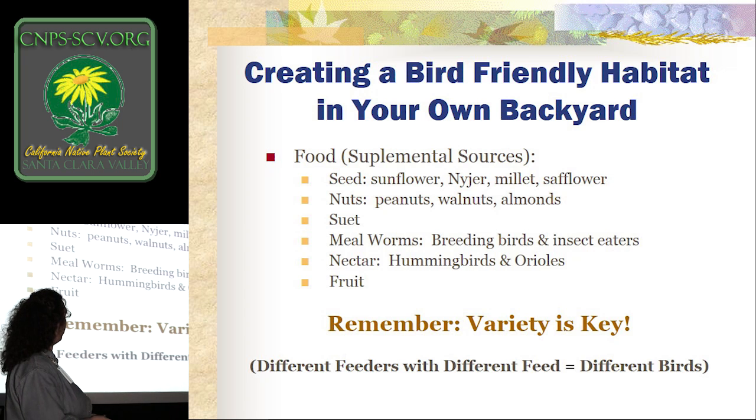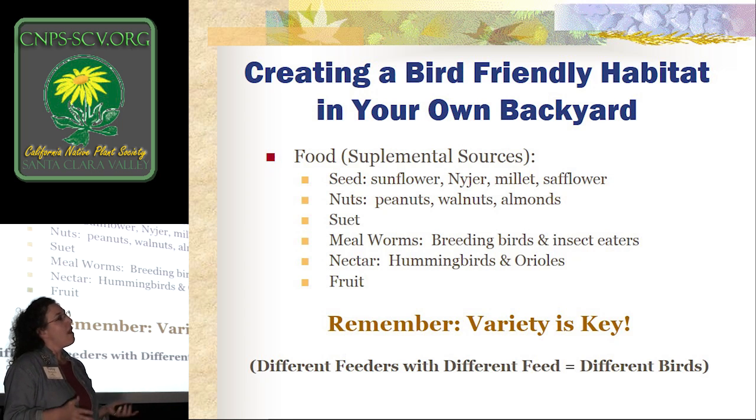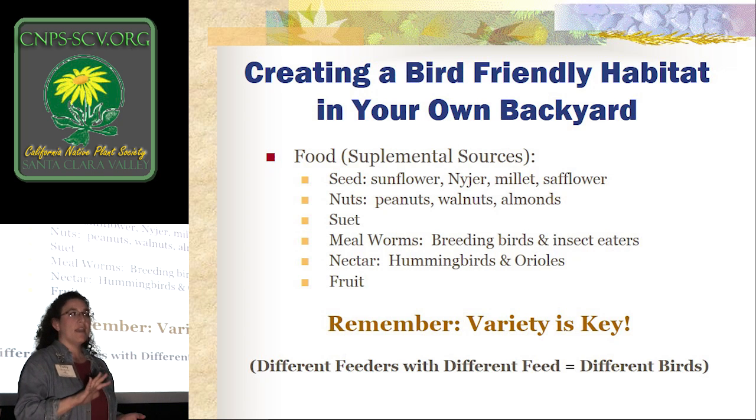Okay, so just as a quick comment about supplemental feeding, people always ask me, because Audubon, we're all about bird feeders, things like that. So I get two questions. One is, is it bad to give them supplemental feeding? Is it bad to give them seeds? And my answer is always a qualified, not really.